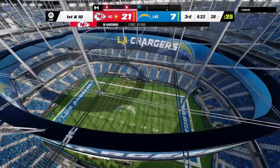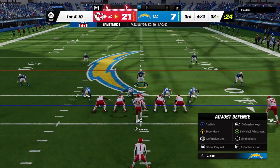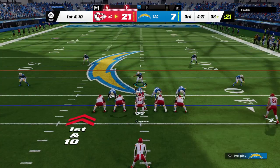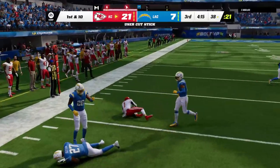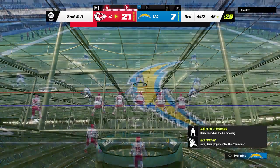Just his second catch of the game so far. This one moves the chains. So here's a first and 10 at the 38. Now Mahomes. A dump down to McKinnon. They'll wind up getting 7 on the play, and that's going to bring up second down.